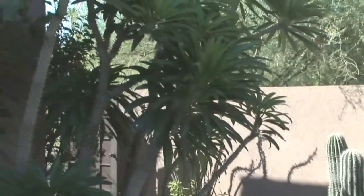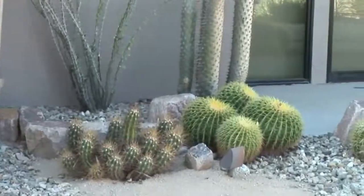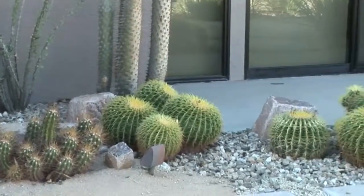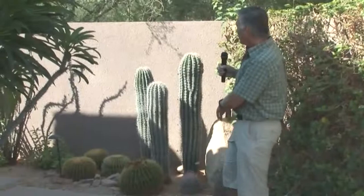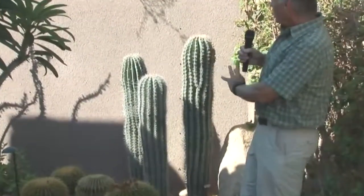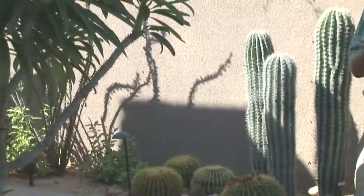Here we are in a desert courtyard. I really love this space where cactus and succulents and Madagascar palms have been used as sculpture, and they've been arranged in such a way that makes it very inviting, and it's a very private space. Very low water use, and you get lots and lots of contrasting colors and contrasting shapes. Make it very interesting where you get the columns of the saguaro cactus and the legginess of the ocotillo beyond, and different types of barrel cactus. Really an enjoyable space where hardly a drop of water is wasted.